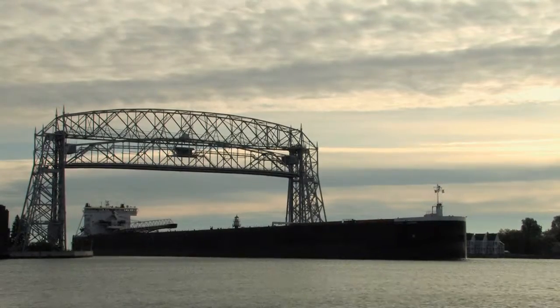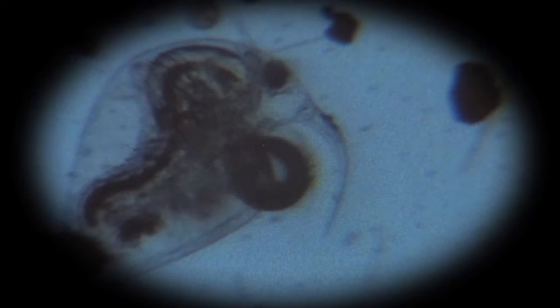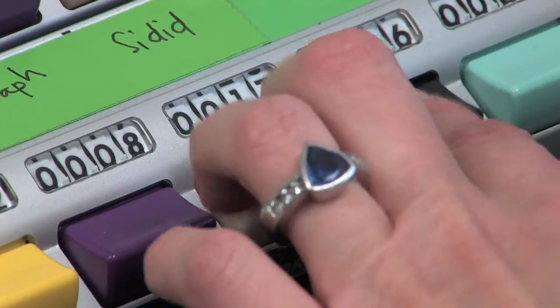The risk release study that the Great Lakes Protection Fund has funded allows us to understand how the risk of invasion relates to different amounts of discharge of live organisms.